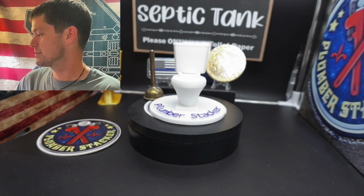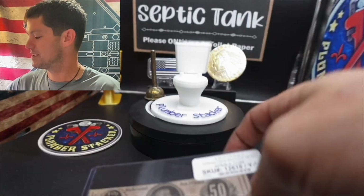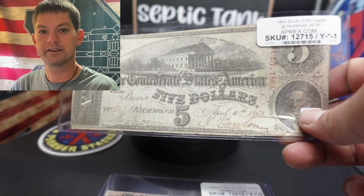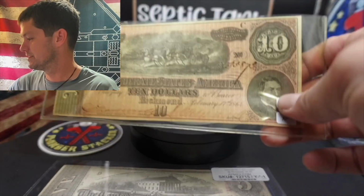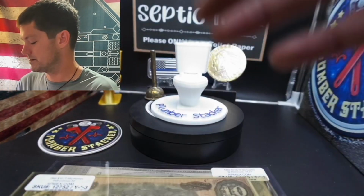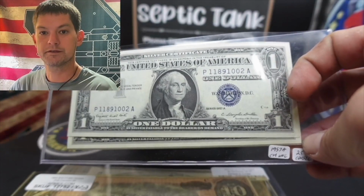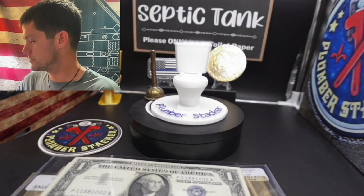Here's some currency. I'm going to fly through this currency because if you're interested, you're interested. If you're not, you're not. Here's a $5 Confederate. Here's a $10 Confederate. These are all very decent condition. Now, these are all consecutive numbers on the $1 bills. I think there's 25 consecutive. I got two rolls of those.